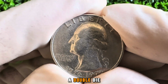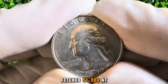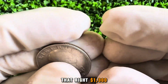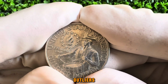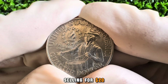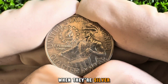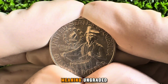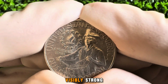One listed as a double die reverse with clear doubling on the drummer and torch area fetched $1,300 at auction. Yes, you heard that right, $1,300. And while some of these listings might seem like outliers, there's consistent evidence of bicentennial quarters selling for $20, $50, $100 and more, particularly when they're silver, proof, or contain noticeable mint errors. Even raw coins, meaning ungraded, can sell for a premium if the photos are clear and the condition is visibly strong.